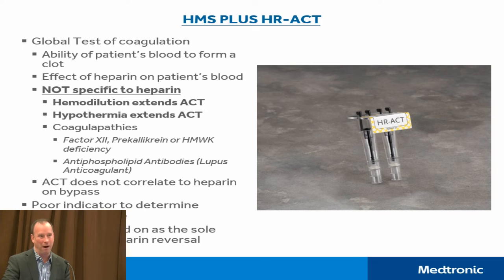So when you're on pump, and especially if you dilute, a small amount of dilution will elongate and give you a false positive ACT. If you ever get a new device, we can help guide the lab on the validation procedure, and one of the tests that we help them with is a linearity study that looks at the relationship in the growth of ACT to known amounts of heparin in vitro from a donor with spiked heparin in a tube. That has a very high correlation of heparin level to ACT.